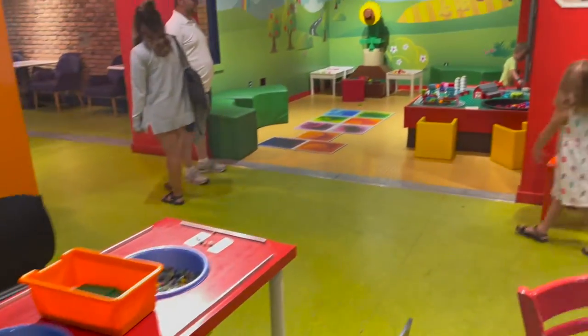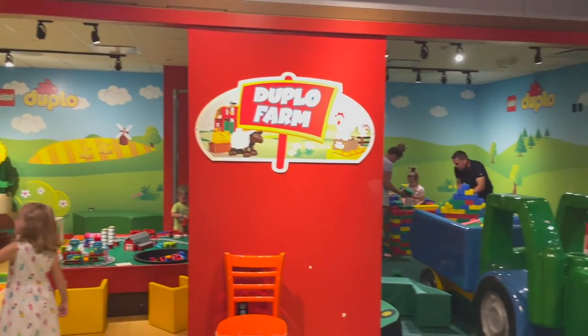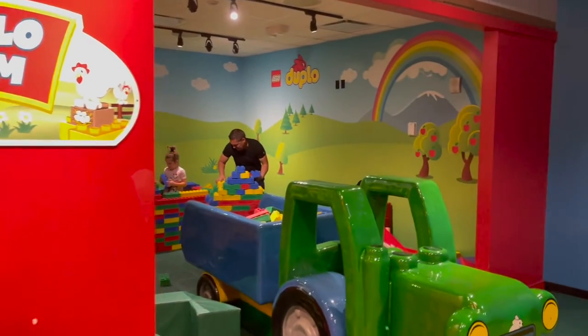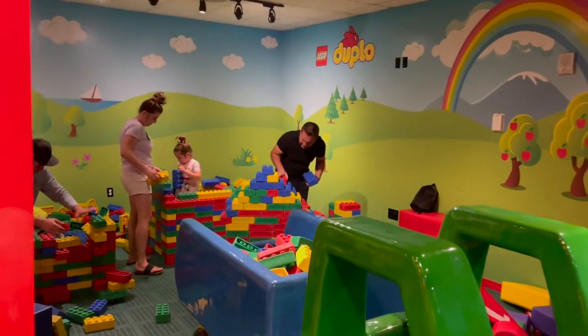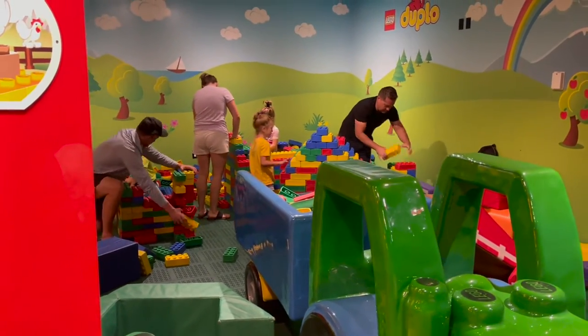Lots of these around, all around Legoland. And here's the Duplo area, set up for the littler kids. They actually have the big foam squares they're building in there. Those are really cool, kind of build your own fort.